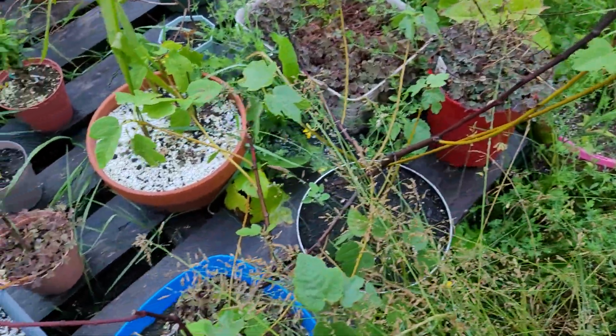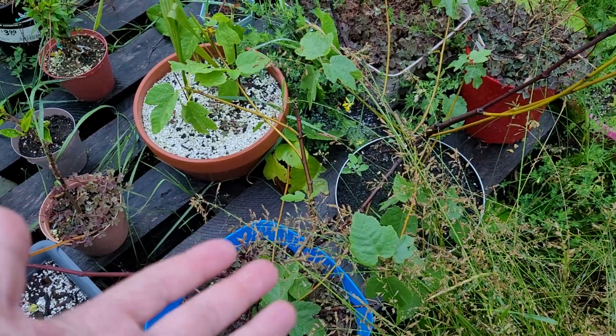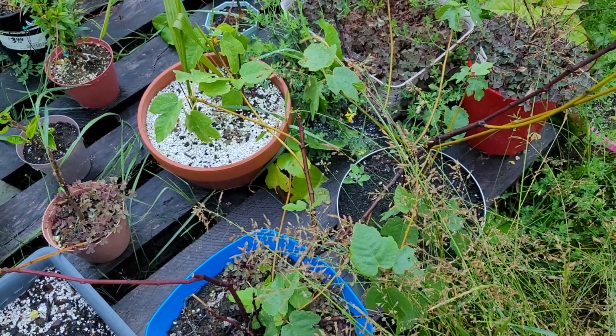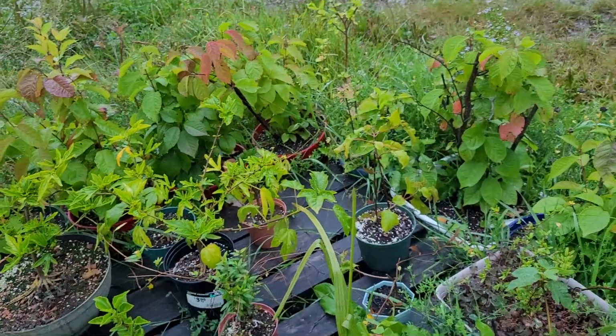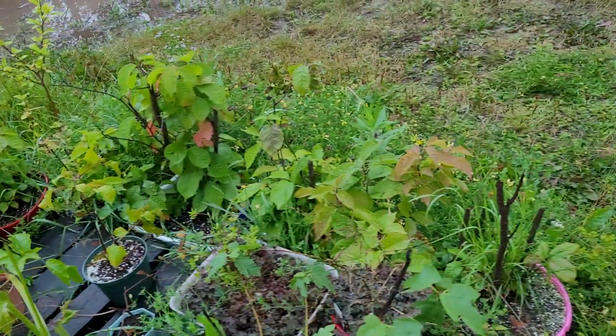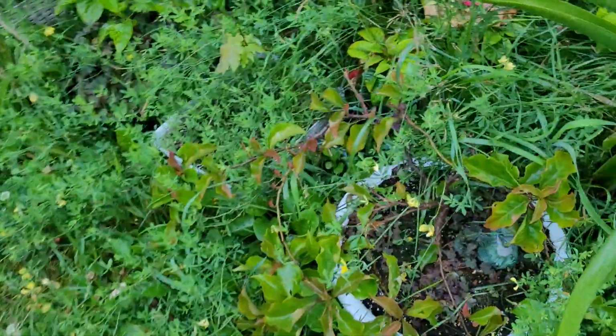My figs are doing okay. There's only 2 surviving pots of figs. These are the only 2 that survived the winter. And I think a lot of my trees I'm going to leave out longer this year. Just house plants. My other bougainvillea is doing really well.